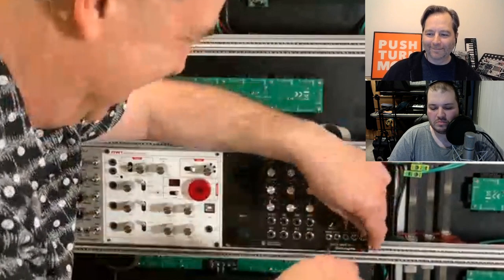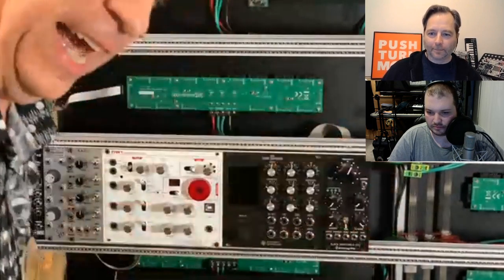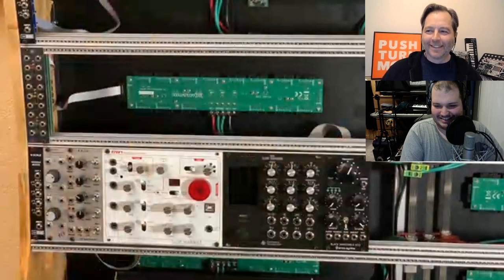Okay. Interesting. That one always gives me headaches. Like, now let's bring up the second voice. It's a quarter tone off. Like, oh god. It could have been a fifth.